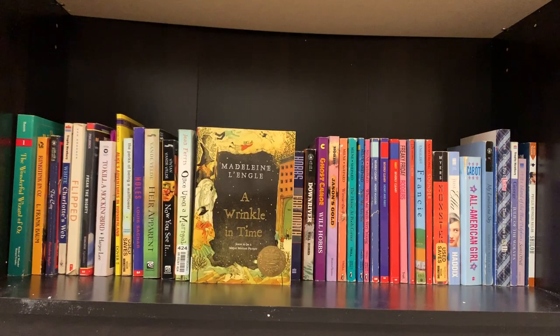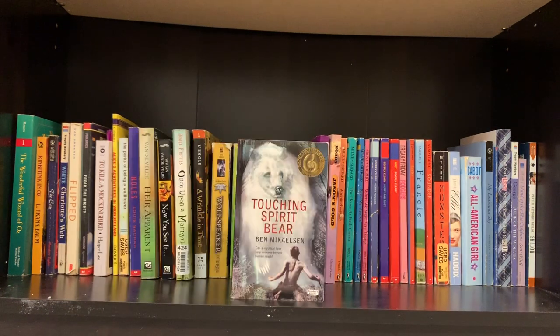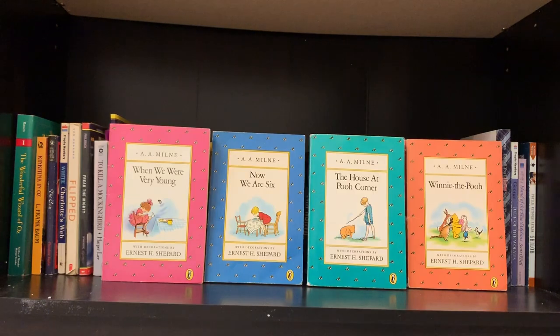A Wrinkle in Time by Madeleine L'Engle, three books from the Immortals series, including Wolf-Speaker, Emperor Mage, and The Realms of the Gods by Tamora Pierce, Touching Spirit Bear by Ben Mikaelsen, Downriver, Jason's Gold, Ghost Canoe, and Far North, all by Will Hobbs, When We Were Very Young, Now We Are Six, The House at Pooh Corner, and Winnie-the-Pooh, all by A.A.